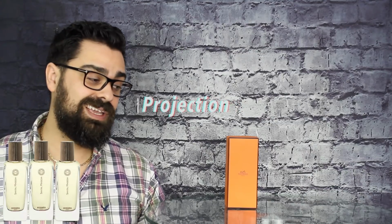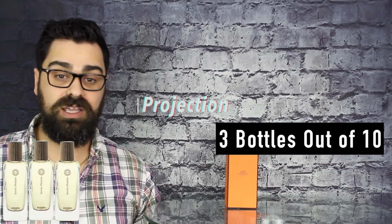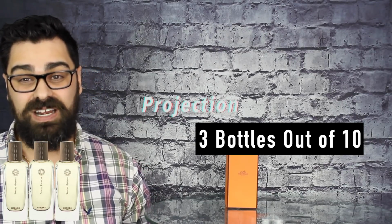Let's see how this one goes on a score of 1 to 10. So let's take a look at projection. She's low. For me, what it says online, it does what it does on my skin. I give it 3 bottles out of 10. It is fairly light as a projector. It never really threw itself out there. In the warm climate to, of course, the super cold Canadian climate, it never really worked as far as projection goes. People will have to be close, but that makes it a great office scent because it won't easily offend.